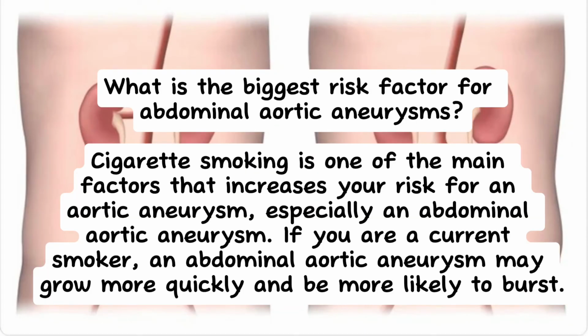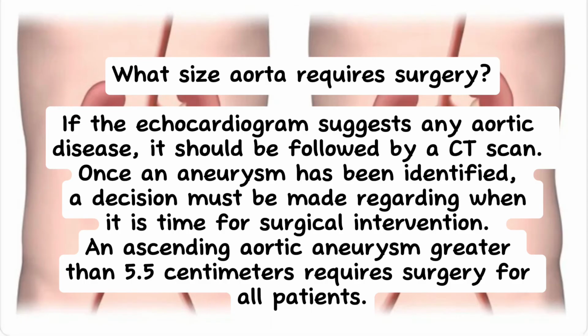What is the biggest risk factor for abdominal aortic aneurysms? Cigarette smoking is one of the main factors that increases your risk for an aortic aneurysm, especially an abdominal aortic aneurysm. If you are a current smoker, an abdominal aortic aneurysm may grow more quickly and be more likely to burst.